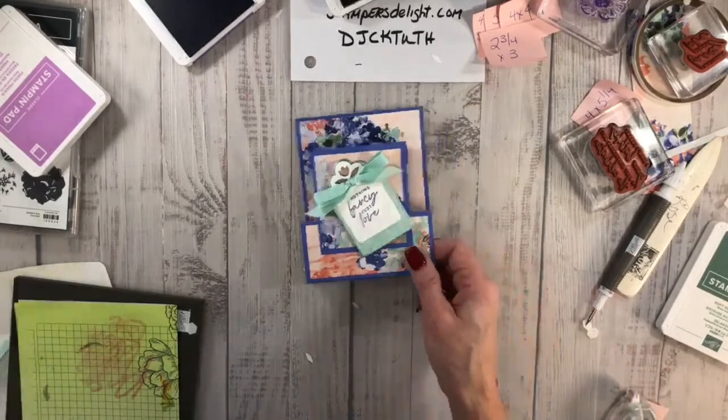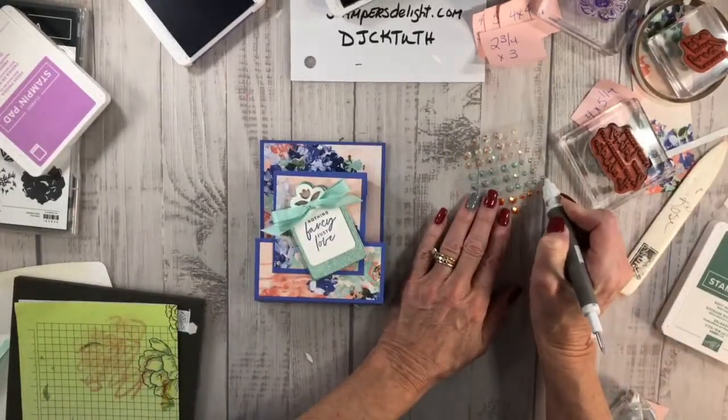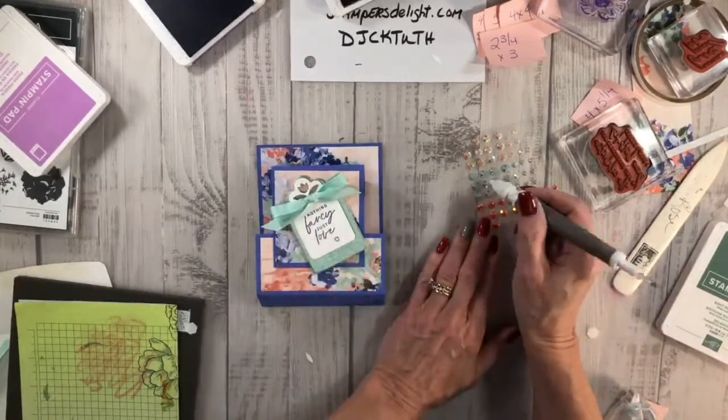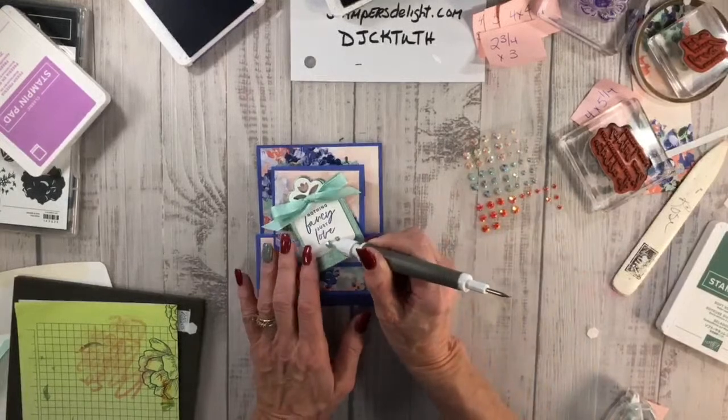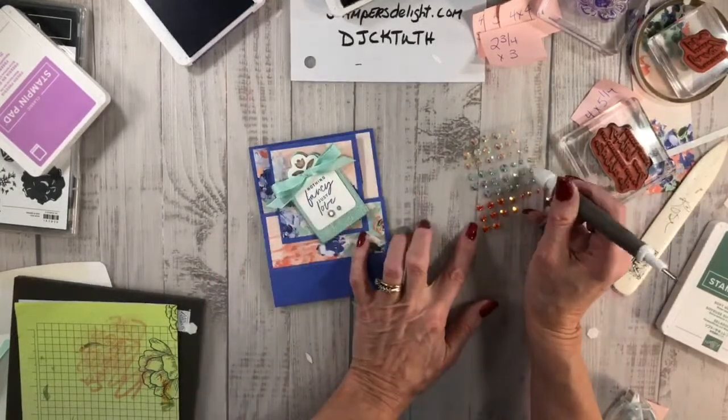I'm going to bring in those gems. And I always, you know me, I always like to have some gems on my tag. So what I'm going to do is I'm going to put a large one and can fold it just like that. Large one and 2 small ones here.